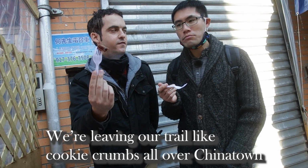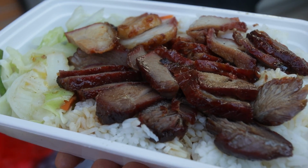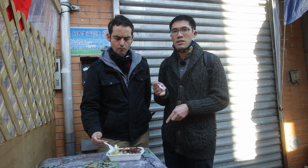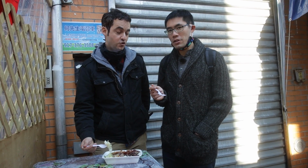Lots of flavor. A little barbecue. Oh, there we go. We're leaving our trail of cookie crumbs all over Chinatown. Feel a little smoky flavor, a little barbecue, a little something. The cut of meat they used was very lean. I didn't really taste too much fat in it, but you can always ask them for a different cut of meat if you want more fat in it or not. But I think this is perfect. With all the good food we're eating in this video, you know, less fat the better.